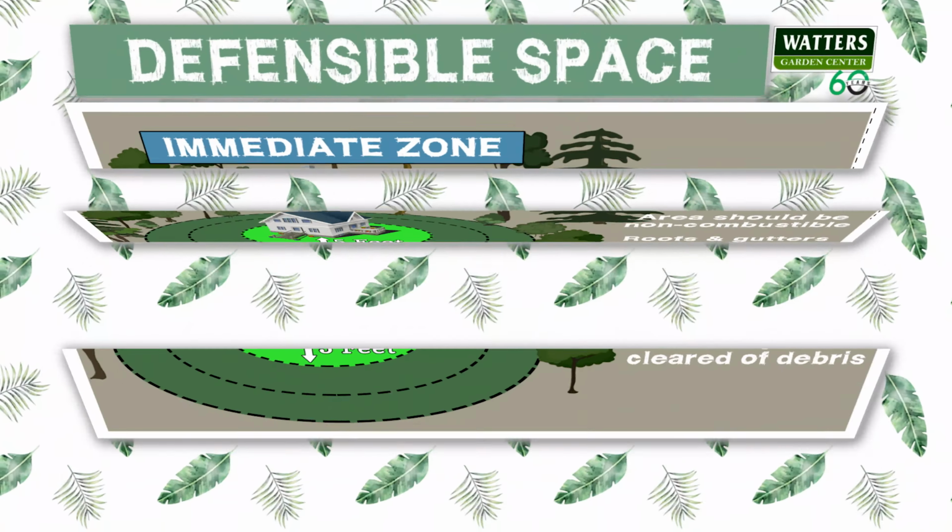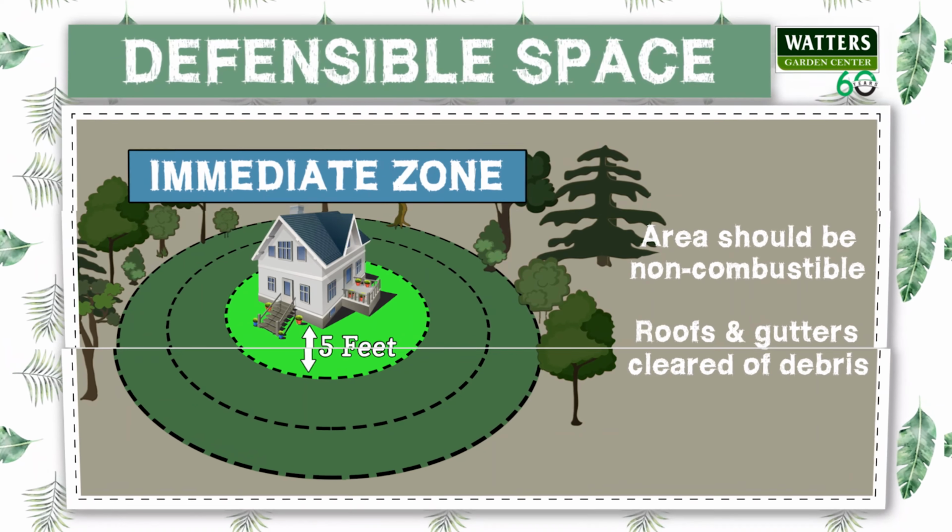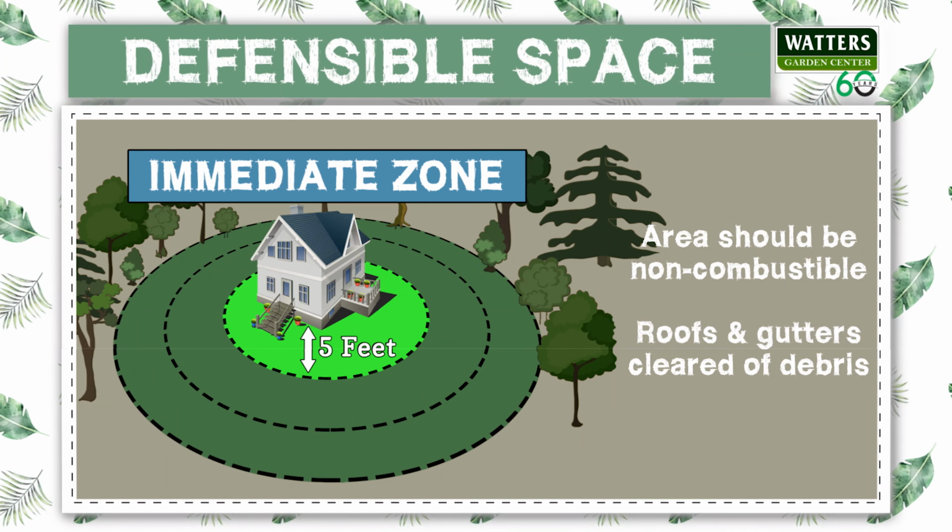So to start in, we have the immediate zone, which is within 5 feet from your house, correct? Yes. So why don't you tell me a little bit more about that immediate zone? Sure. A lot of people might know that as Zone 1, because we used to say Zone 1, Zone 2, and Zone 3 from your home as far as working on your defensible space. Now it is the immediate zone, which is basically the 5-foot perimeter around your home.